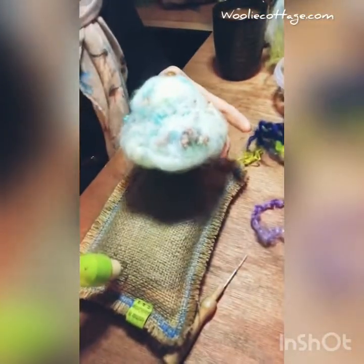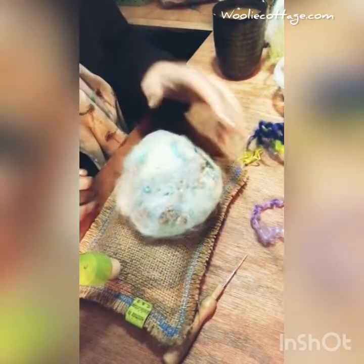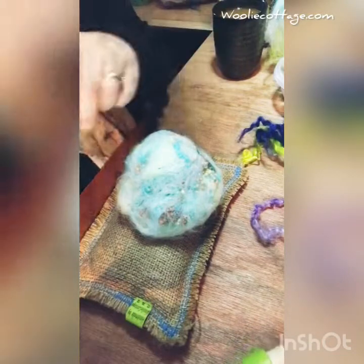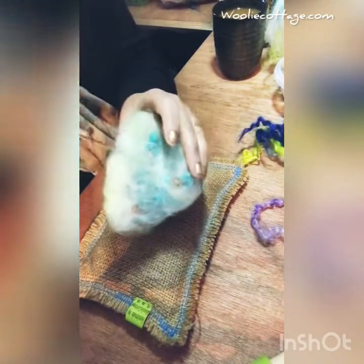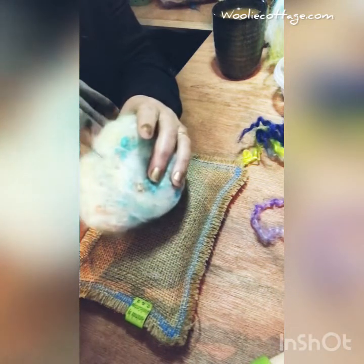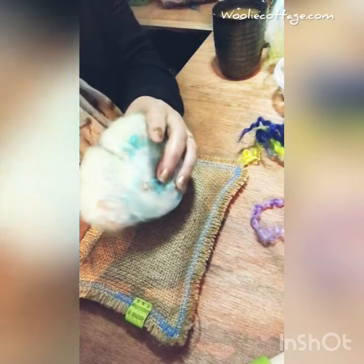Right, next bit. I'm going to bring you over so you should be able to see what I'm doing. And I'm going to angle that light away a bit. There we go, that's a bit better. So the next bit, I want my single needle. And what I'm going to do now is start shaping the bottom section where you would see the scalloped edges.